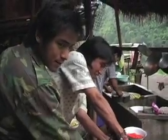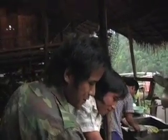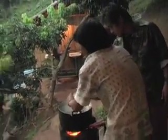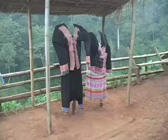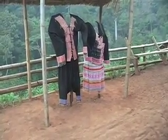Chili, onion, and coconut milk. Yeah. Green curry. That night the guides cooked for us and we all ate together as a group. There were about 8 or 9 of us traveling in that group.